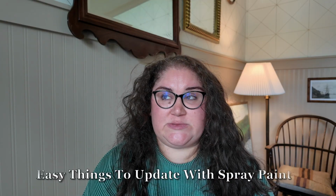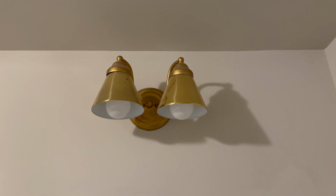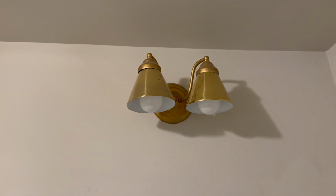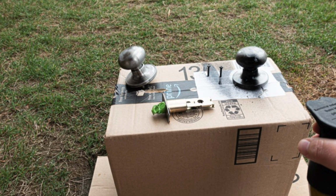Spray paint. You can spray paint light fixtures. I have spray painted my doorknobs. I have a blog post about that. I'll link that down below. But doorknobs are expensive, and if you spray paint them the right way, it can really last and give you a few more years. And as you maybe slowly upgrade them, maybe you change out a couple this month, a couple next month, you can stretch your budget by updating them now with some spray paint and then eventually replacing all of them as you go. Great on cabinet hardware.